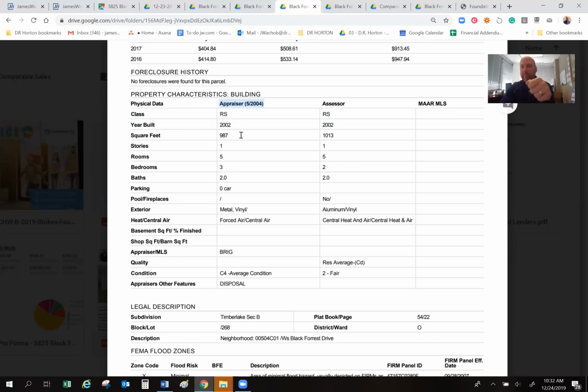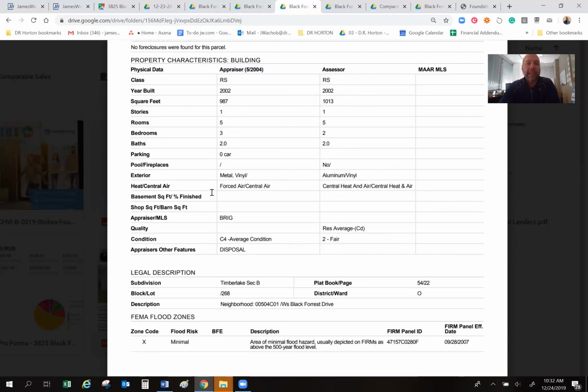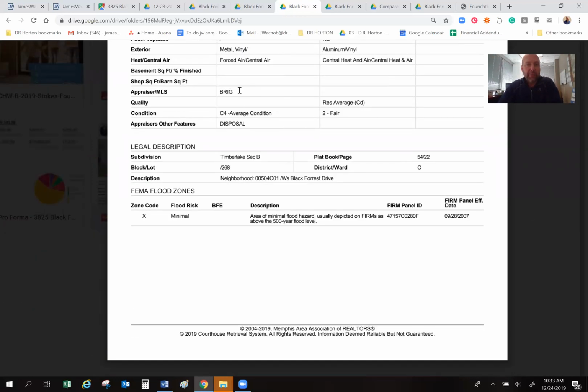They actually put a tape measure to the house, so I would lean on their data as more correct than anyone else's. They said this house is exactly 987 square feet. You'd think they'd round it up to 1,000. It is 3-bedroom, 2-bath with no parking other than a driveway, so no carport, no garage. The exterior is metal and vinyl, so it's vinyl siding and metal siding on all of the trim. It even tells you who the last appraiser was, Bob Brogdon.